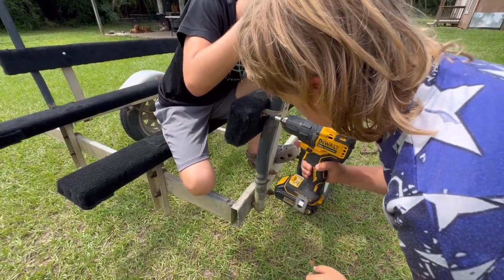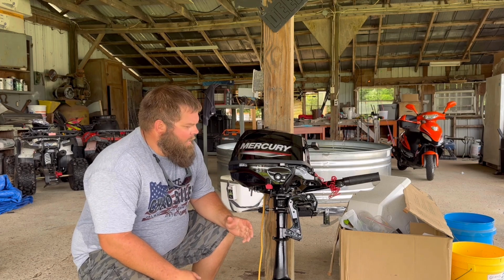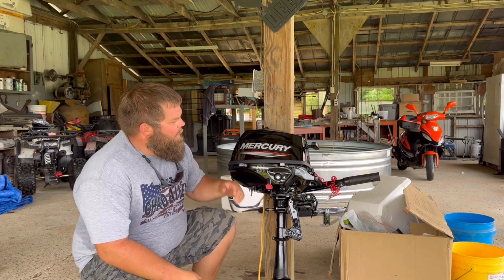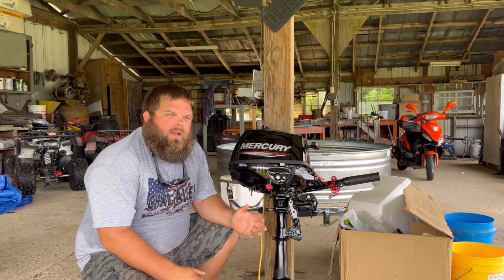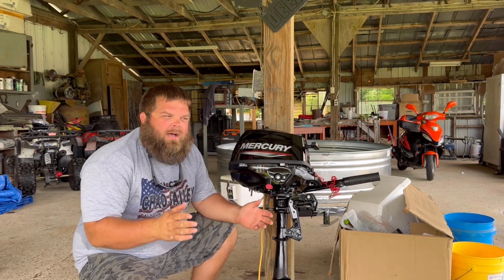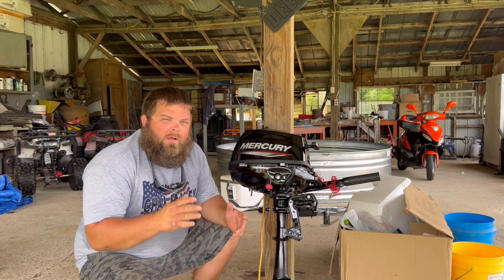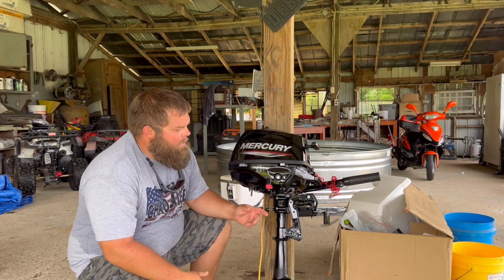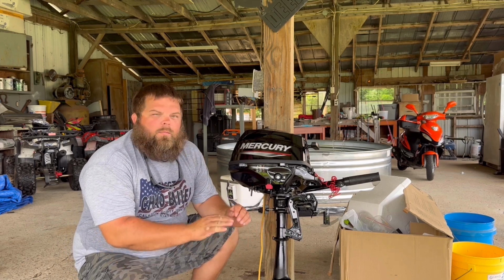All right, so like I said, we want you guys to be along for the build. Now keep in mind, this boat is 8 foot long, it's 36 inches wide across the bottom, it's 45 inches across the top beam, it's 12-inch sides, and it has a 15-inch transom. With that 15-inch transom, that means we can hold a standard short shaft motor on it with no issues.